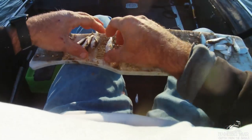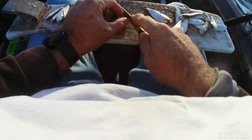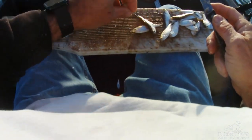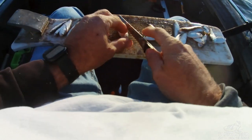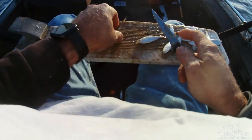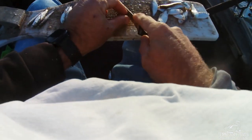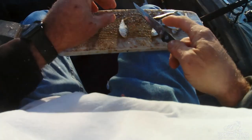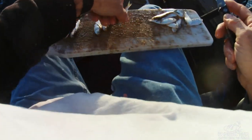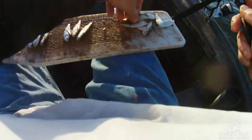So if I can only get these small little gizzard shads, I can make them work to catch big bait. I take small bait and I turn them into big bait by stacking them. And I cut them so that way they give the scent off and it attracts the catfish. So it's worked out pretty well for me. I've caught a 58-pound catfish and a 65-pound catfish doing this method.